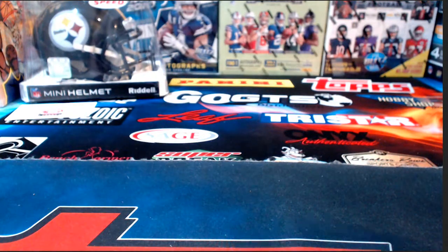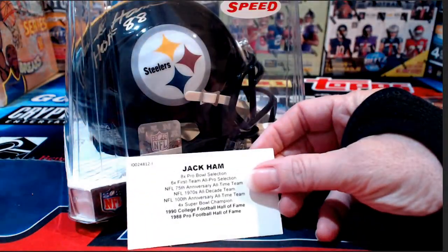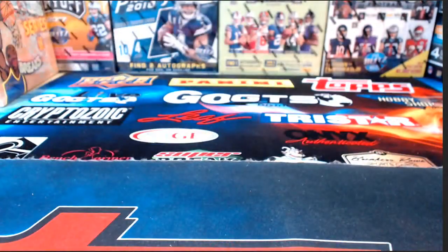So we'll get him in his box, and then we've got just one more to box back up, and then we'll move on down the road to our next break. I will have to put these out of the way, of course. They're taking up a lot of my sorting table over here. And then there's Jack Ham for the Steelers.